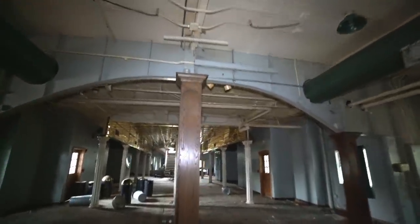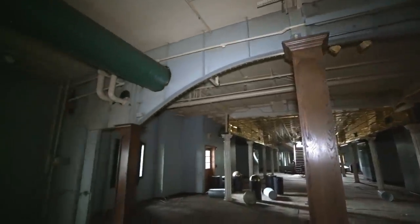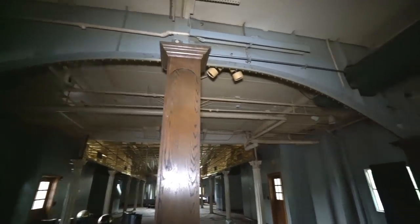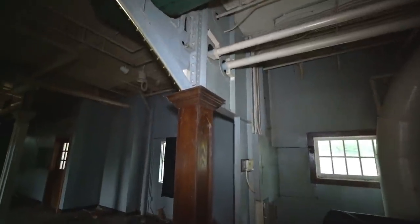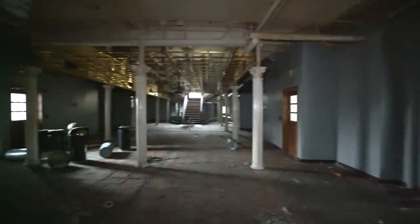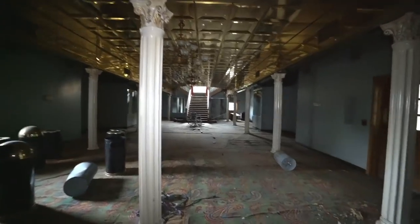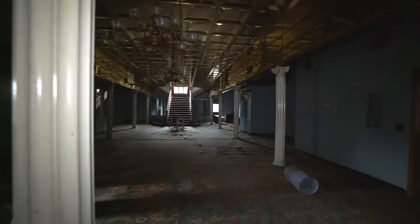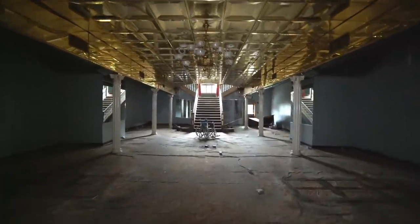This is so makeshift, but it actually looks good. They just put little wooden columns underneath the arch right here. Ghetto rigged, but it actually makes it look cool. And this, I believe, was probably like a dance hall or something like that. I don't know, maybe food. But it's seriously beautiful. It looks like we're in a wedding hall.